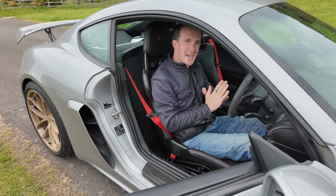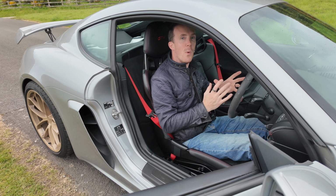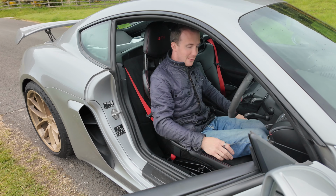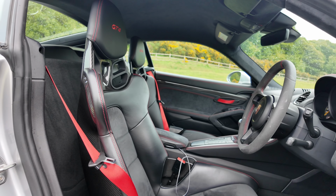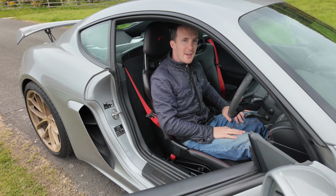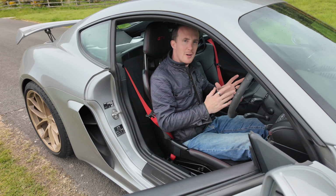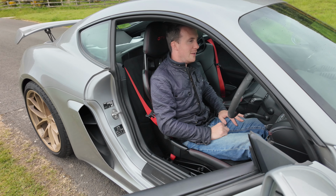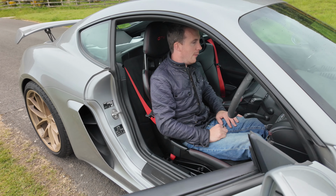Jumping inside the Cayman GT4, this is where it is quite different to my car. My car's got lovely, comfy seats. This one's got the 918 buckets, and although they look really cool, they're quite hard to get in and out of. Once you're in them, they're not bad at all. I'm not sure how I'd cope on a long run with them, but initial impressions driving around here, very, very comfortable. I'm very happy in them.